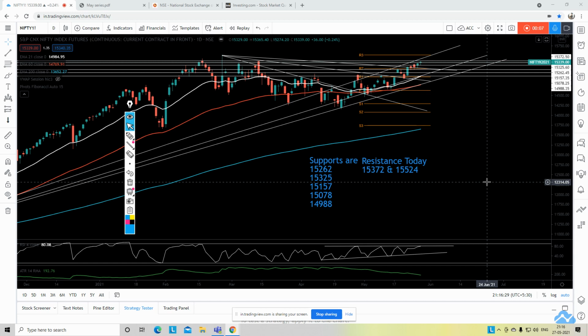So, today we ended a May series, and from tomorrow we are entering into a June series. Today we saw a very nice upward rally in Nifty and Bank Nifty both, continuing the bullish side, continuing the good momentum.